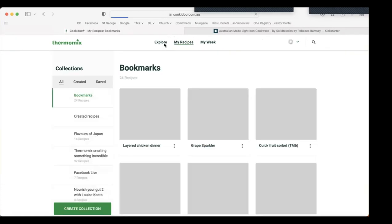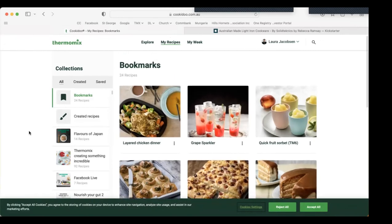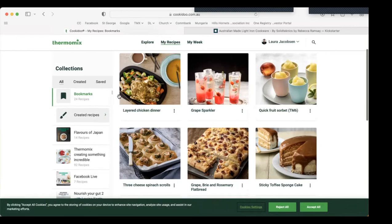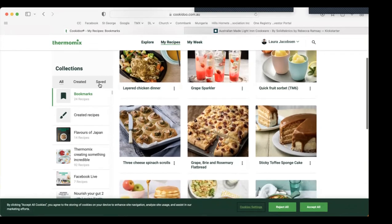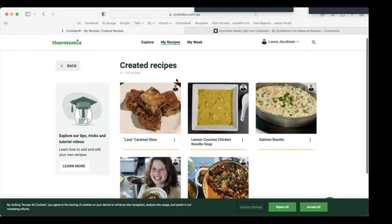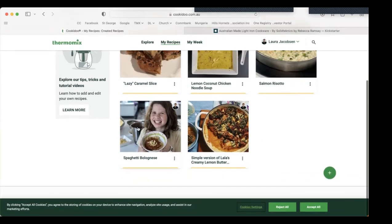And the other great thing I wanted to show you in Cookie Doo, just quickly, we do have some Cookie Doo sessions coming up where we really dedicate a good half hour to showing you all the ins and outs of Cookie Doo. But just quickly wanted to show you that if you go to the My Recipes tab, you can see here you've got a created recipes section where you can add your own recipes in. And these could be from Recipe Community, or they could be your own family's favorites.